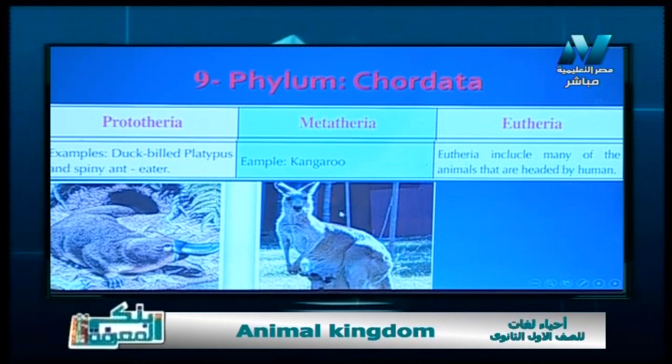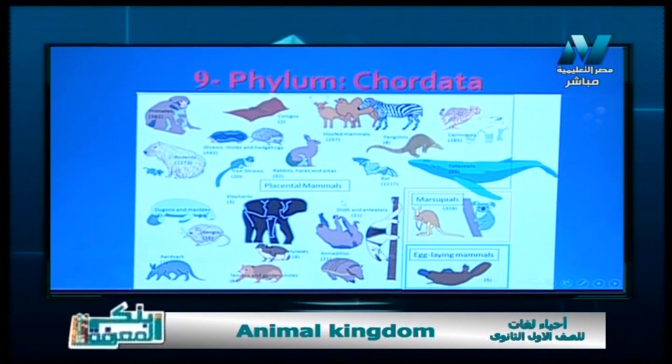The Eutheria is the last subclass, which includes all the mammals that we know, all of them. Some of these mammals live inside water, like the whale and dolphin. And as you notice, the whale and dolphin don't have 4 limbs like all other mammals. But these limbs are modified into paddle-like to enable the animal to swim inside water. And it breathes atmospheric oxygen, not the oxygen dissolved in water. So it has lungs, it gives birth, and it takes care of the young for a long time.